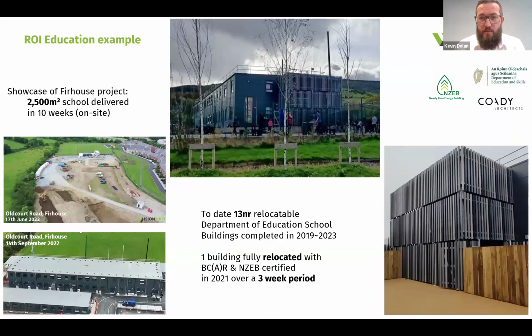So just to give you a little bit of an example of some types of buildings we do, without getting too in-depth on it. For example, this large school building in Dublin is a permanent building built to the full rigors of the building regulations, BCAR, NZEB, but will be relocated. So our buildings are designed to be relocated. That was an on-site installation of 10 weeks.